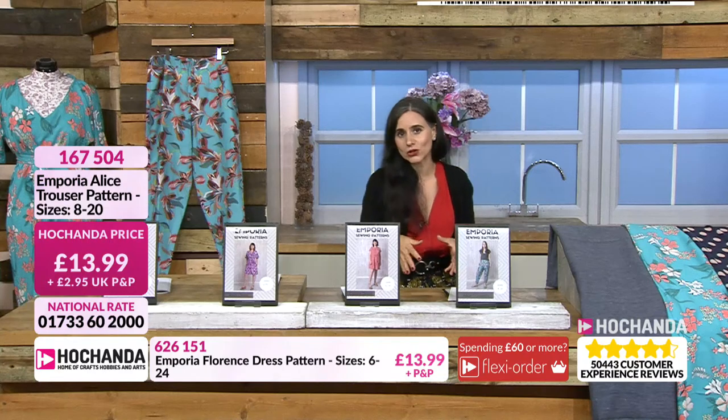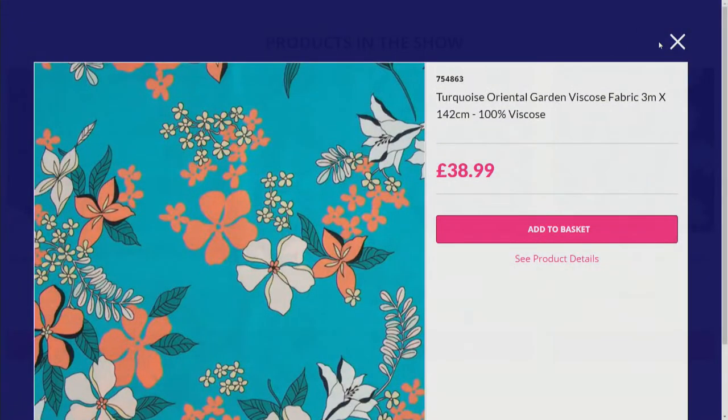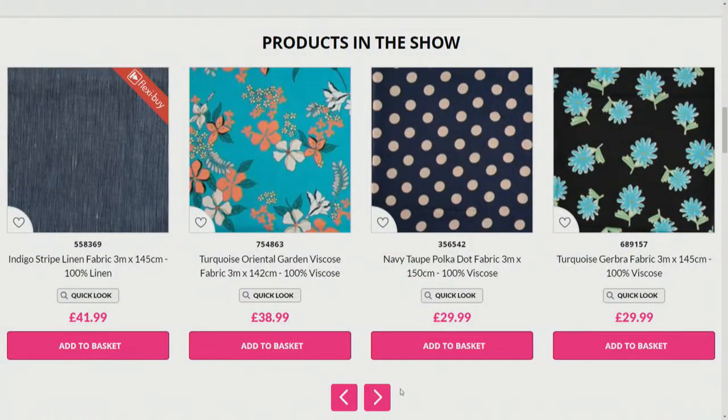We do have some fabrics on the show, in a beautiful pattern: that beautiful blue or turquoise oriental garden. You are getting 3 meters, which is more or less the amount you will need for most of these patterns. So if you want one of the dresses, whether it's Florence, Covey or Akasi, you will have enough. If you want the trousers, will you get one and a bit out of 3 meters? I can't remember off the top of my head. Yes, you will get 2 meters. You need about 2.5 meters or so, so you will get a bit left over. And then you have that striped linen as well, which is one of the samples of Florence, done in that beautiful striped linen.